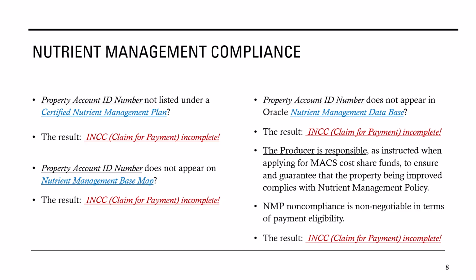And again, the property account ID must appear in the nutrient management database, and it must be entered onto the nutrient management base map. And again, I'd like to stress NMP non-compliance is non-negotiable in terms of payment eligibility. Until the property account ID is compliant, the claim for payment is considered not received and incomplete.